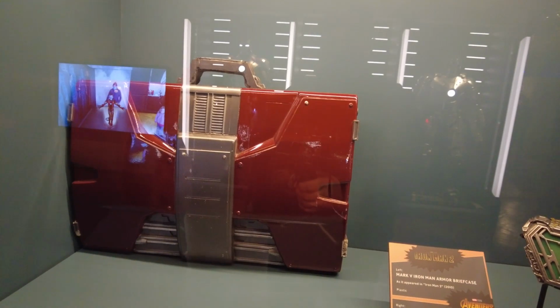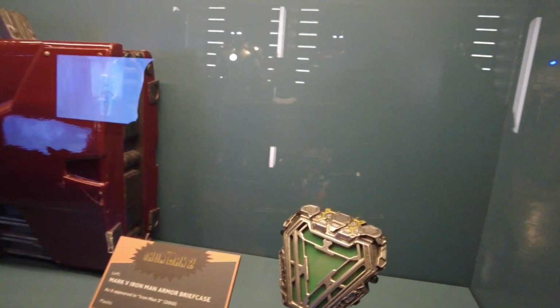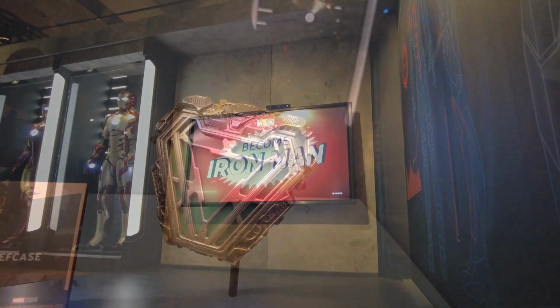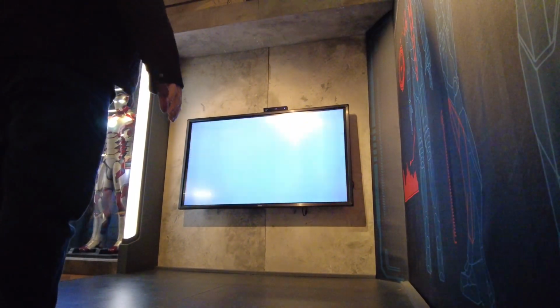Across from the armory, we see the suitcase, which was used in Iron Man 2 and featured a portable set of armor. Also, the arc reactor from the most recent movies. There's even an opportunity to become Iron Man virtually.